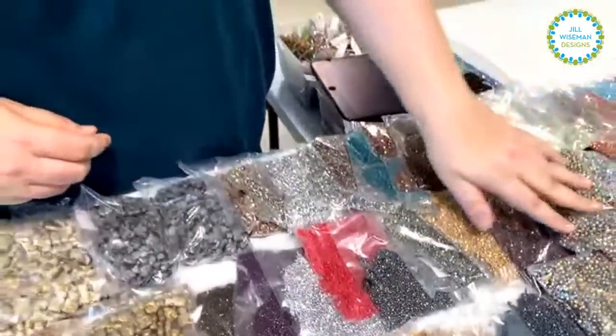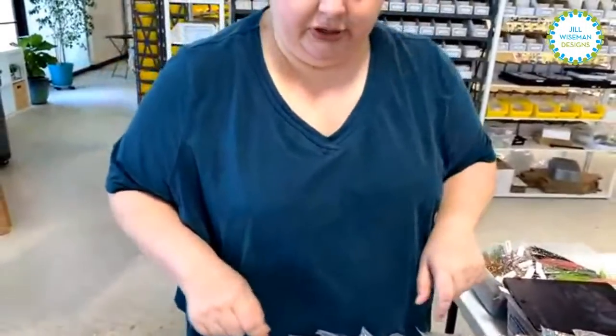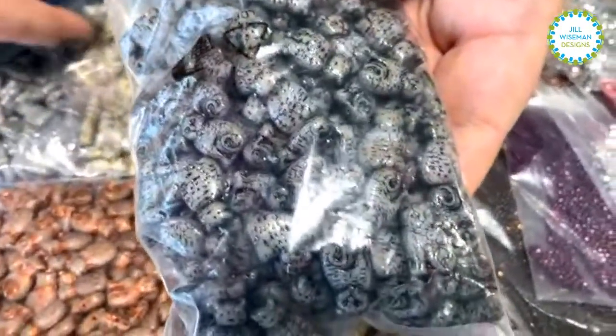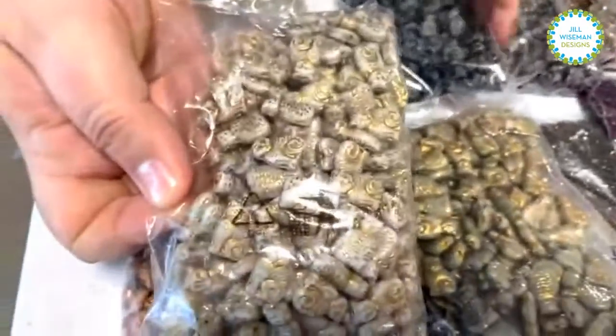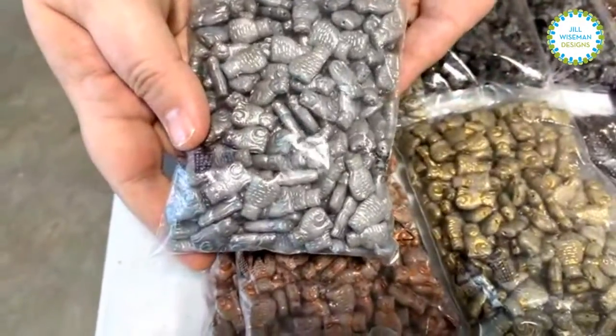Mom is working on monitoring the comments for me since I'm doing a bad job over here. So anyway, more kitty cat beads. We've got some for you guys who have the black kitty cats. And then we've got these guys. And then the gray kitty cat people.